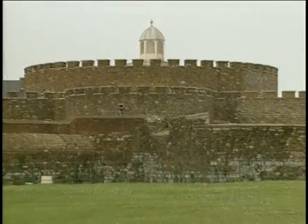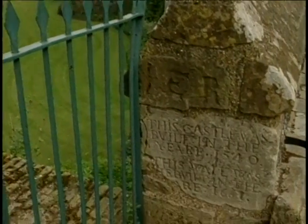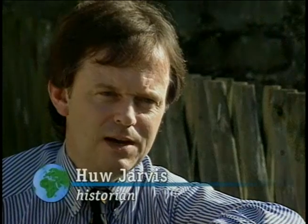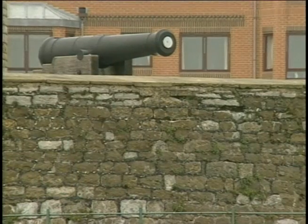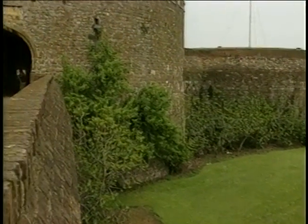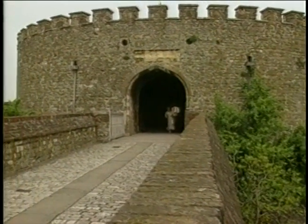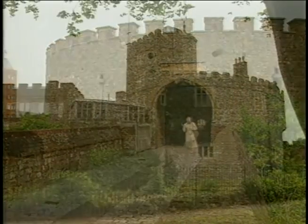Deal and Walmer castles were built by Henry VIII in anticipation of a French and Spanish attack after he'd alienated himself from the Catholic Church in order to marry Anne Boleyn. Gunpowder was getting, and cannons were getting quite well developed, and therefore you had to develop a structure that could not only fire cannons, but would also take the impact of the gunpowder of the time. The threatened invasion never came, and these were the last of the traditional castles to be built in Kent.